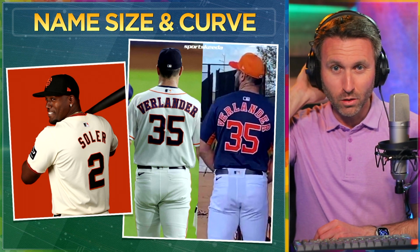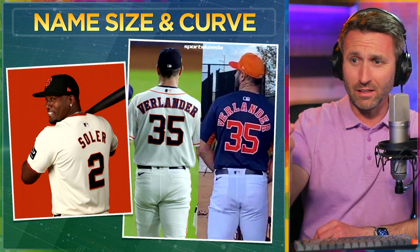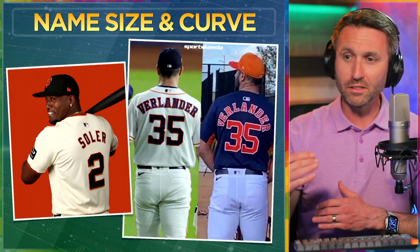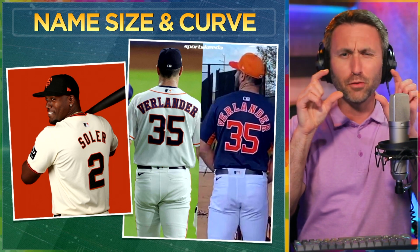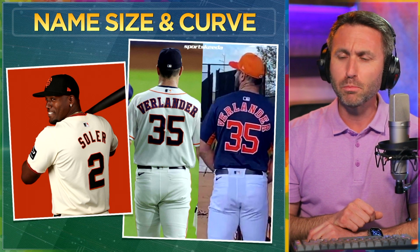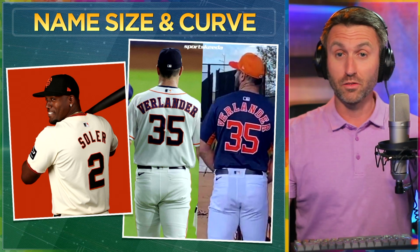It's almost like the logo on the back of the fitted caps if it were way too high. In this case, that logo is just kind of way too low down the back. There's so much more real estate up there to put that logo. So again, it's not only the curve of the name, it's the size of the letters. It's just disproportionate to the actual numbers in a lot of cases for a lot of teams, based on the length of the name.